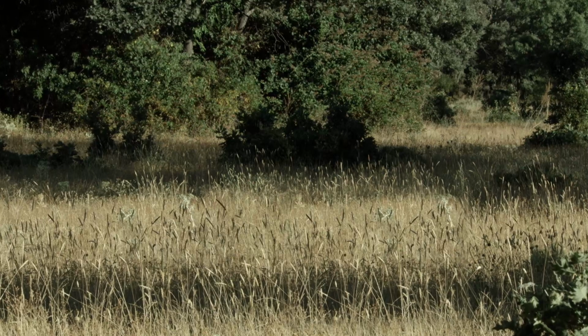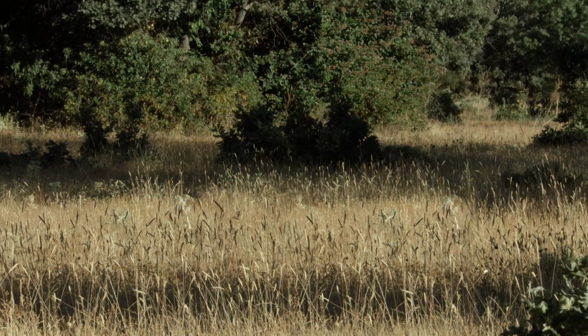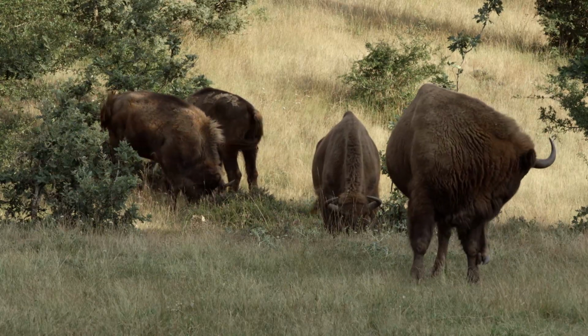During the hot summer, the color of the landscape gradually changes. The green that covered the ground in springtime turns to a yellow the color of straw due to the dry soil.